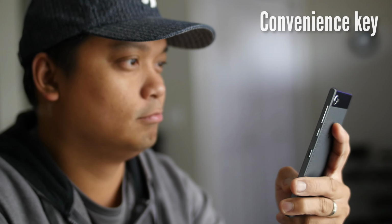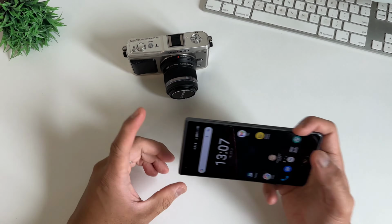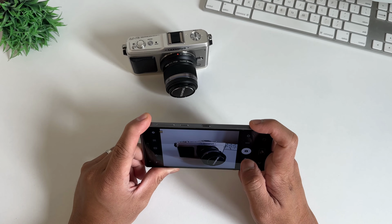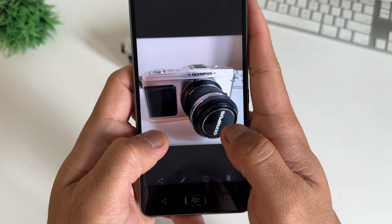The next great thing is the convenience key. What's good about this key is you can map it to anything, either a setting or app. It's not like Samsung that shoves Bixby in our face. It's irritating. Over time, Samsung allowed mapping, but Bixby is still there somehow. Here you can choose whatever app shortcut you want on a single click.